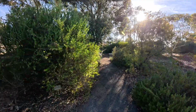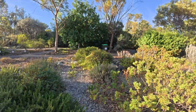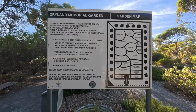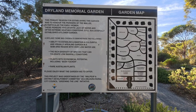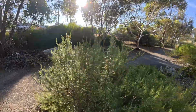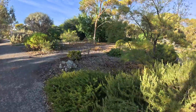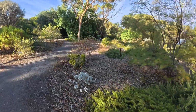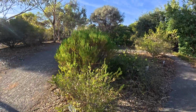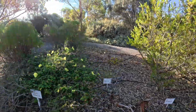It's actually quite cool. I don't know which way to go. There was a map. I should have looked at the map. But I suppose as Australia's climate gets hotter and drier, some of these plants are going to become more familiar in our gardens as we try and reduce our watering costs. And there are a lot of different types of plants, some with flowers.